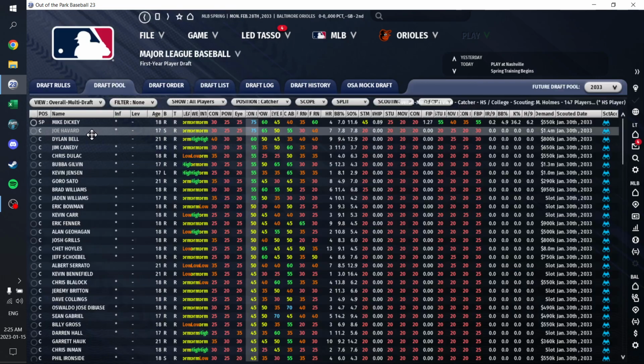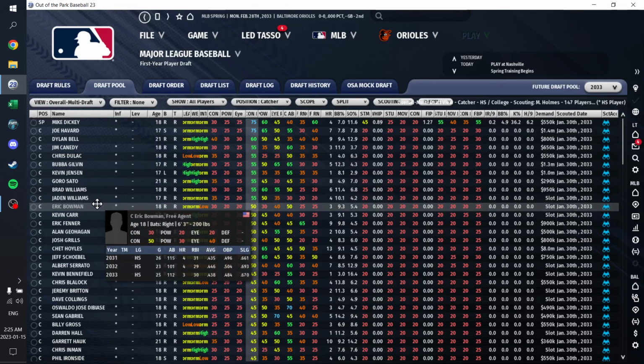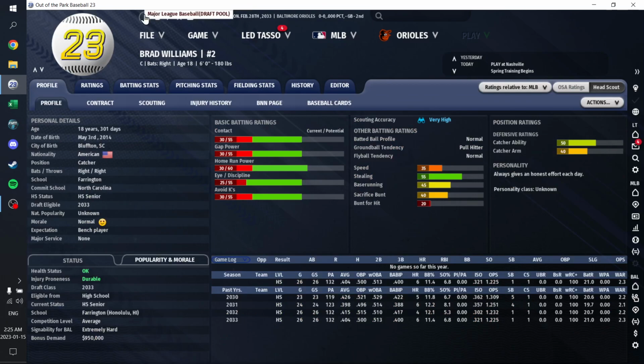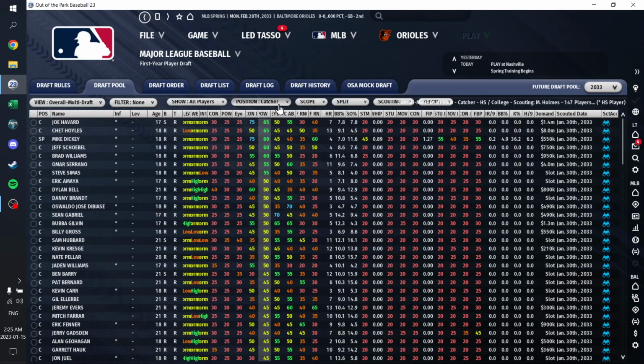Just an absolute monster. And then you got Bubba Gilvin here, just a ridiculous talent. Also huge ratings across the board there. Just amazing. And then there's a couple other good catchers here that I really like too. Brad Williams, big time high school bat for a catcher, just amazing. So yeah, and then Serrano was the other one. Really good catcher prospects in this draft.